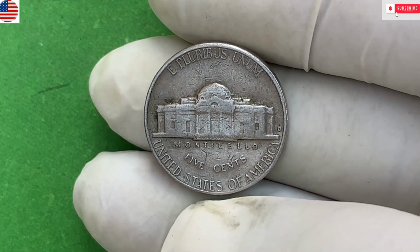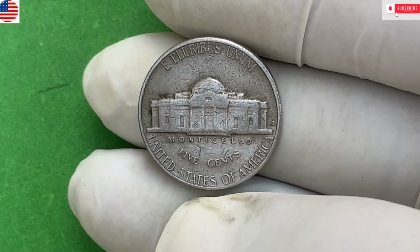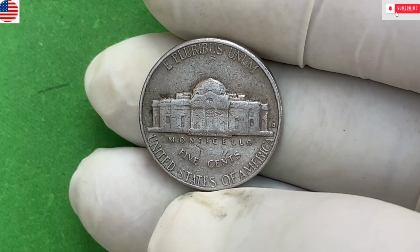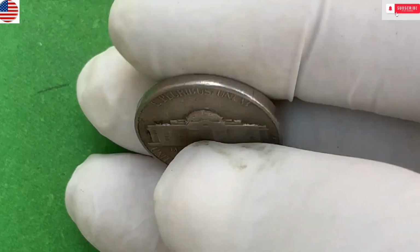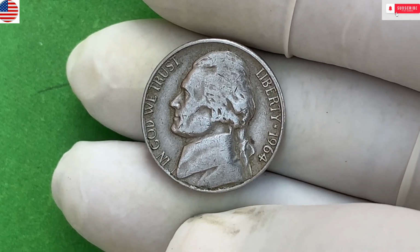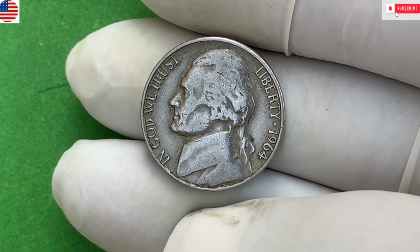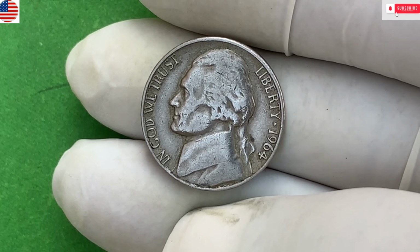So what does this mean for you? If you've got an old coin collection passed down from family, or if you love browsing yard sales and flea markets, keep your eyes peeled for the 1964 Jefferson Nickel. Check for full steps, mint errors, and high-quality preservation. You never know, you just might be holding onto a 5-cent piece of American history worth a small fortune.